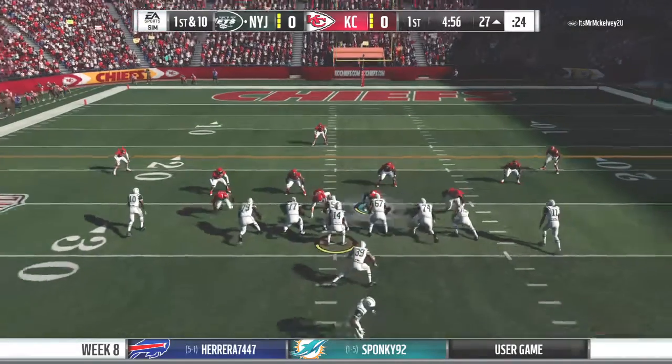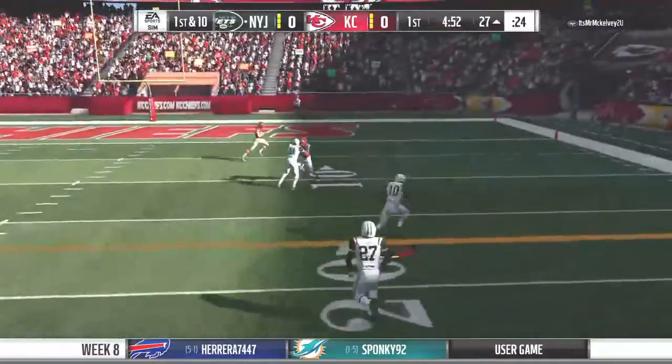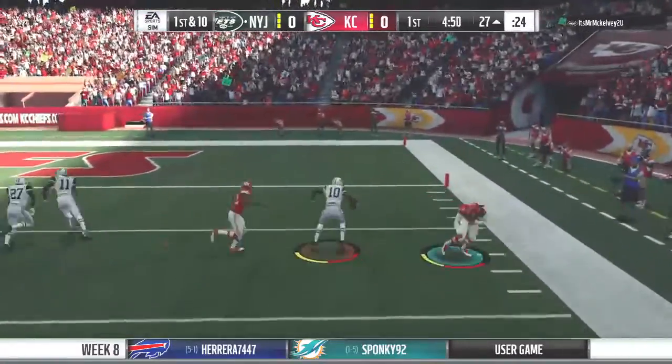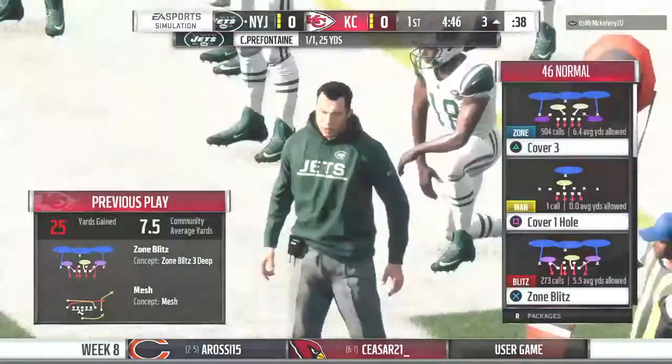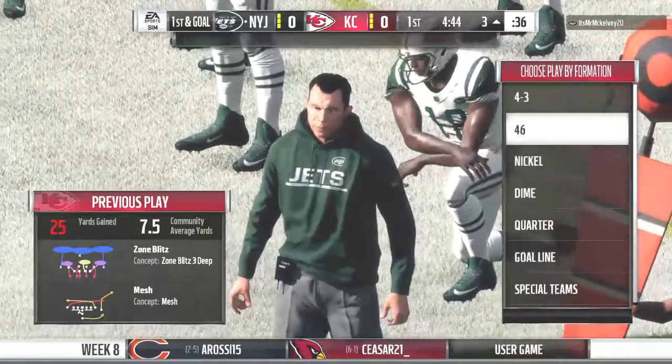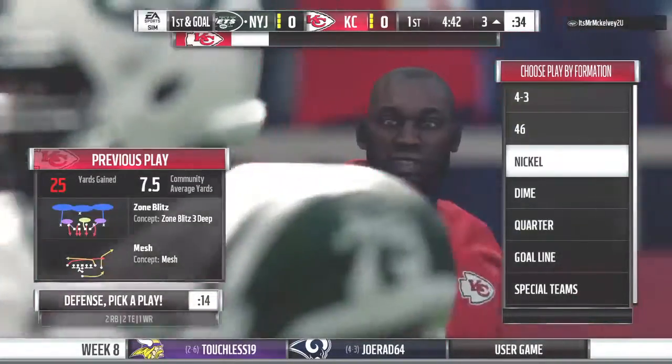All right, here we go. They'll come out throwing here on 1st down. And this is caught by Kearse. And they do get him down, but he's inside the 5 all the way to the 3. A really nice gain of 25 yards.